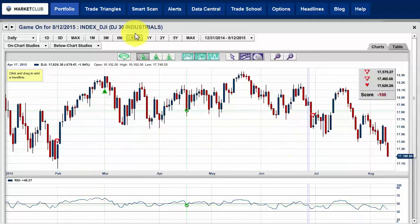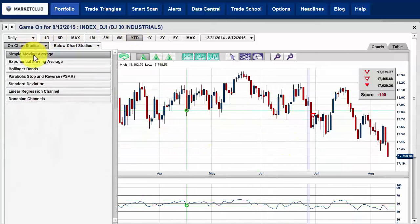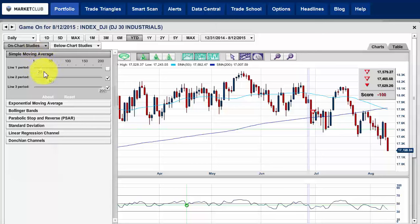But before I show you that support, let me show you how you put a death cross on the chart. So you go to chart studies and you use a simple moving average. I've already set the 20, 50, and the 200. Now, if you want to put the 20 on, you simply click here, but that's too much information for me. So I just want to have the 50 and the 200.